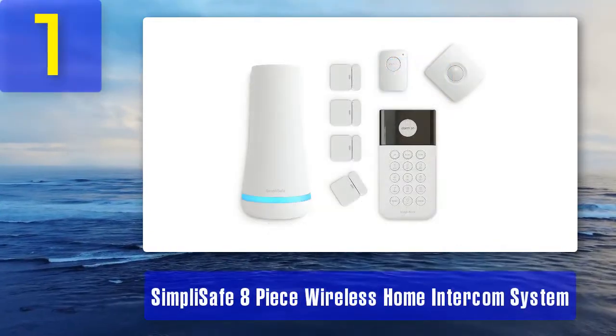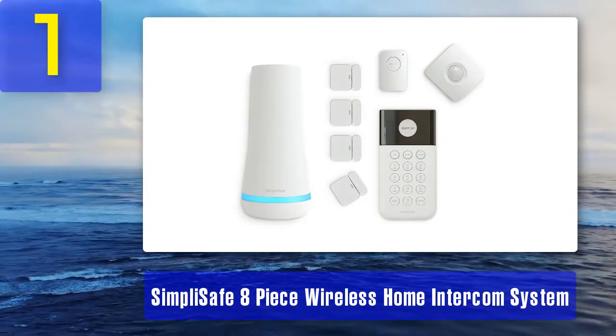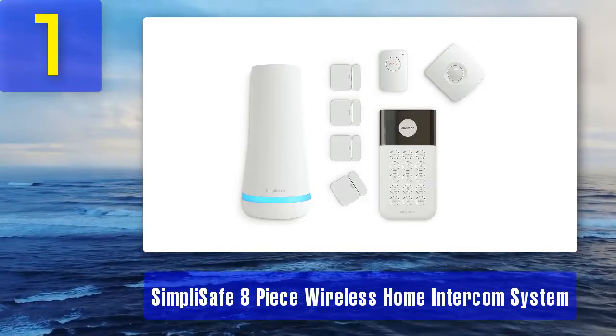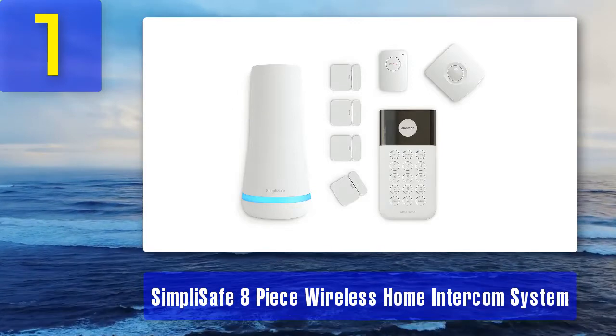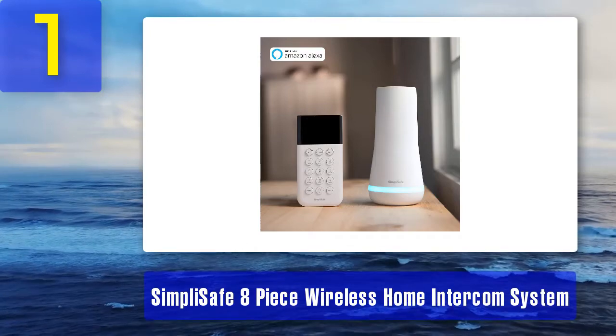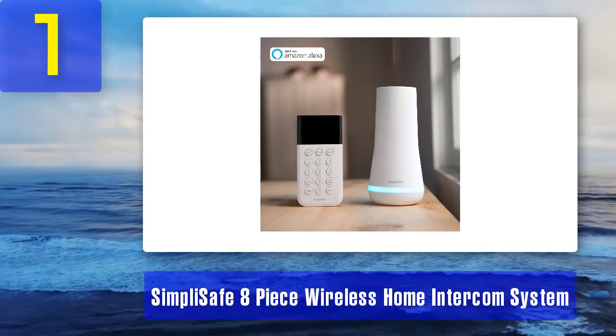Coming in number 1. SimpliSafe 8-piece wireless home intercom system. This 9-piece wireless home intercom system bundle provides 24/7 security with a smash-safe keypad that is soft to touch, easy to use during the day and night, and requires no plug, meaning you can place it anywhere, and will alert the police in case of attack.